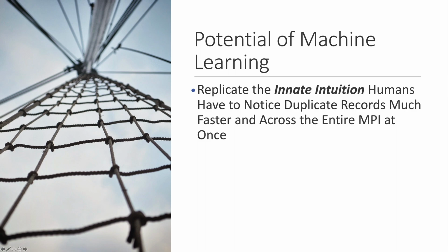Characters are transposed, it's a nickname, the date of birth is off by 1 digit, the next of kin is identical, and there are other indicators, like, oh, the street is a little bit off, but it's the same person. And that's what neural networks are really good at, but doing it at scale. Not just 2 records at a time, but the entire MPI at once. The abstract notion of similarity that we just inherently understand, having computer programs do that for us, that's exciting.